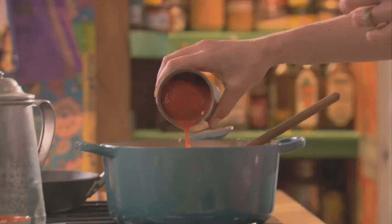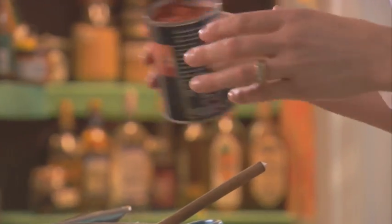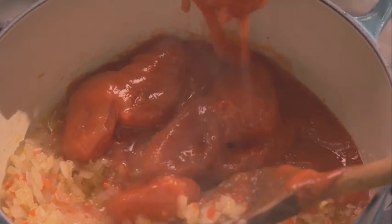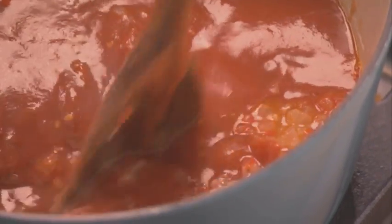The onions are looking great, so it's time to add my tomatoes. 2 tins of plum tomatoes. I always like to buy plum, I think they're better quality. In they go. So I'm just breaking up my tomato on my wooden spoon so we get a lovely smooth sauce.